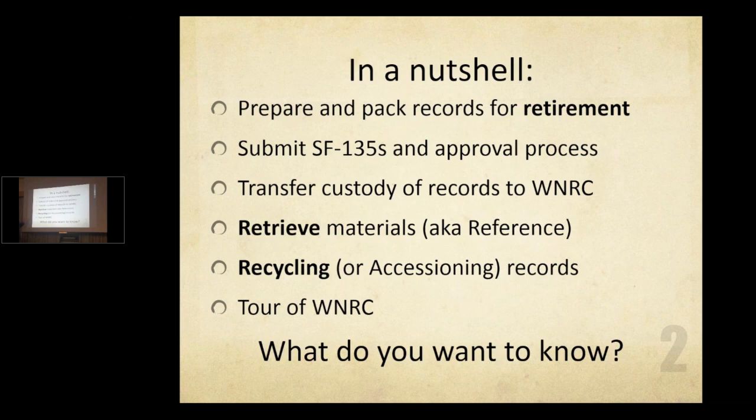Then we have the transfer custody of records to WNRC. That's really what the whole process is about, but I'm sure that bullet point is referring to the actual physical shipment of the records here after the approval process is complete. Then we're going to talk about reference, how to temporarily or permanently withdraw the materials that are already here. We're going to talk about recycling or accessioning records. They're not always recycled. Sometimes they are accessioned, as the note there alludes to. Sometimes they are burnt, depending on their sensitivity.